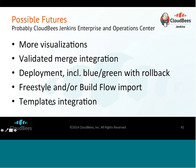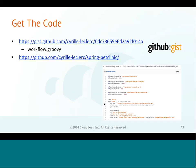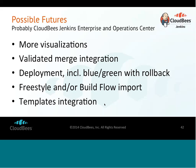Another feature that will be part of Jenkins Enterprise will be the templates integration. So in Jenkins Enterprise, we have this concept of templates, and we want to integrate this with workflows, so to have templates of workflows, which will be another style of what you can do with libraries. So these were the possible futures. Things are moving fast, so we have better integration every day, and this is probably the roadmap.